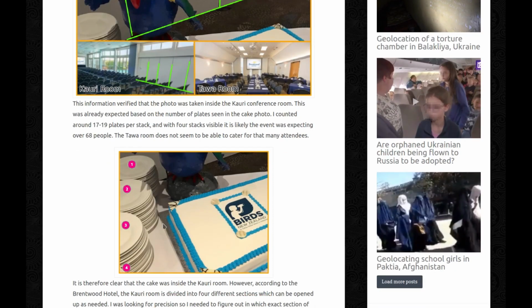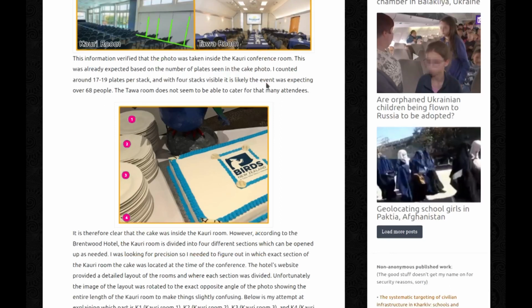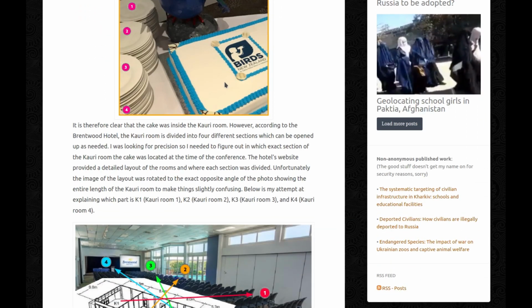This was already expected based on the number of plates seen in the cake photo. I counted around 17 to 19 plates per stack, and with 4 stacks visible, plus one in the tiny corner, it is likely that the event was expecting over 68 people. The Tower room does not seem to be able to cater for that many attendees. It is therefore clear that the cake was inside the Cowrie room.